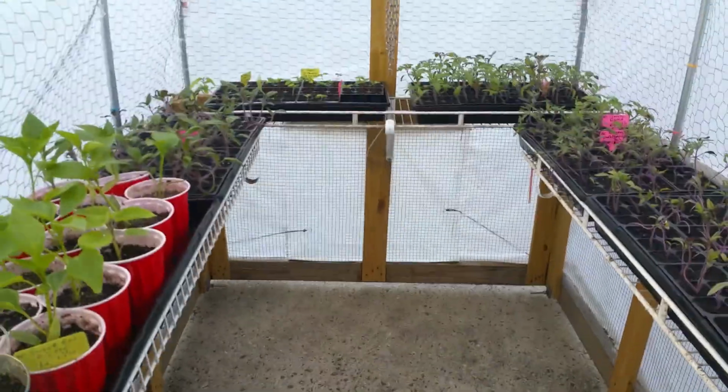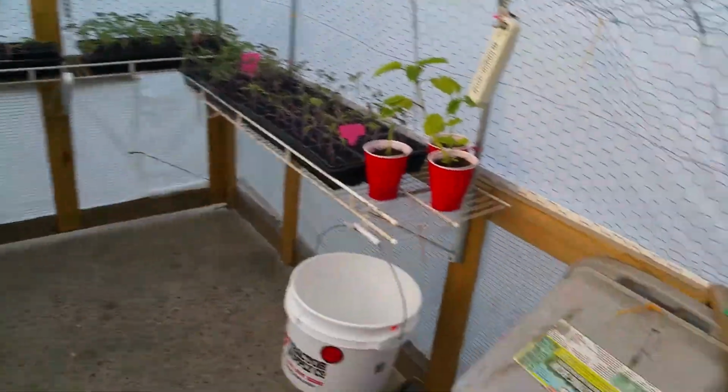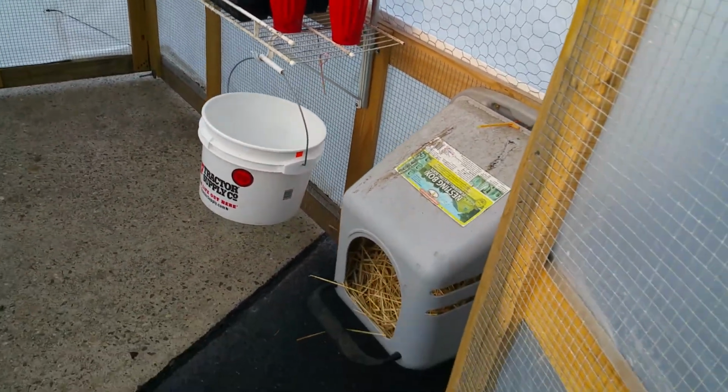But this is my converted chicken tractor greenhouse. There's the nest box, and a bucket will hang there, and I can have the water gravity feeding.